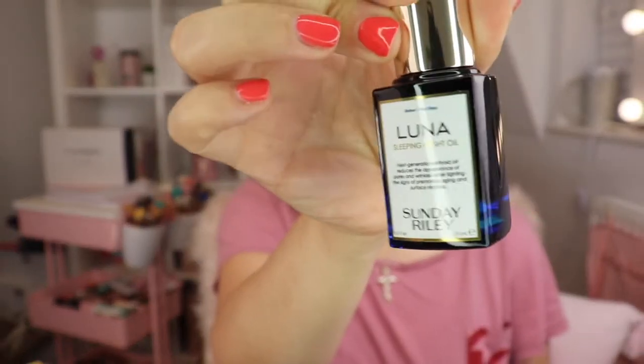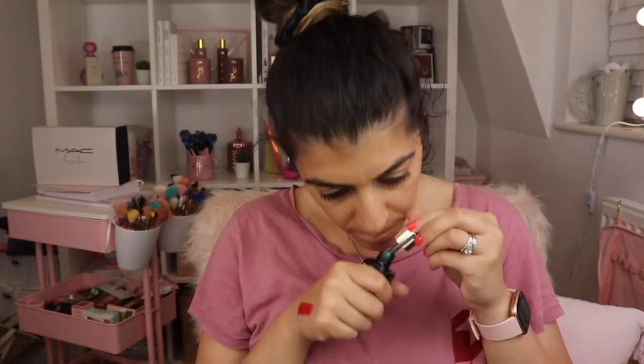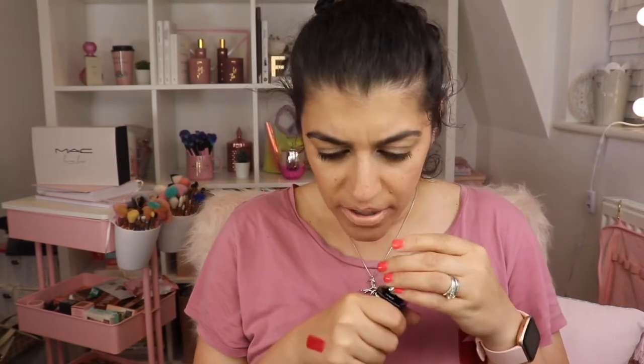And then last but not least, we have a Sunday Riley, the Lunar Sleeping Night Oil. Next generation retinoid oil reduces the appearance of pores and wrinkles while fighting the signs of premature aging and surface redness. The packaging is absolutely stunning. Ooh. Very luxurious, isn't it? And that is what that looks like. And this is retailing at £45. It's got a nice smell to it. God, that's strong.